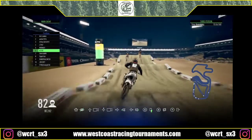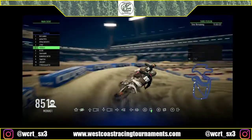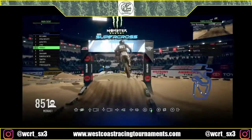Like I said, getting a good start is very important to a good race, especially on this track. It is really easy to lose time and hard to make it up. Moa 51 on the back of LT947. These guys are really close in this section.